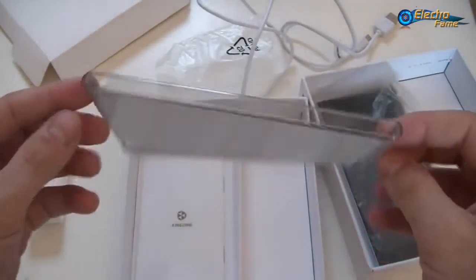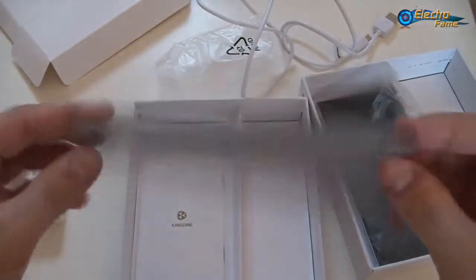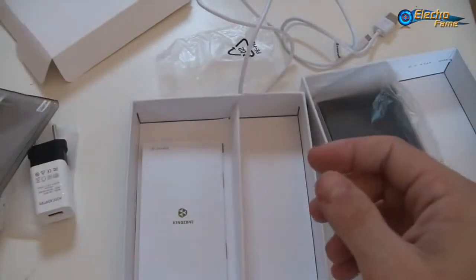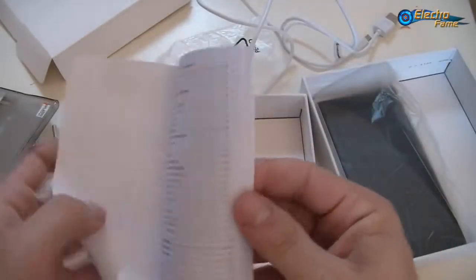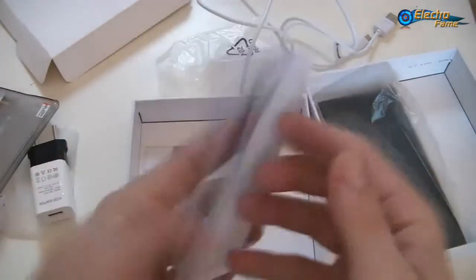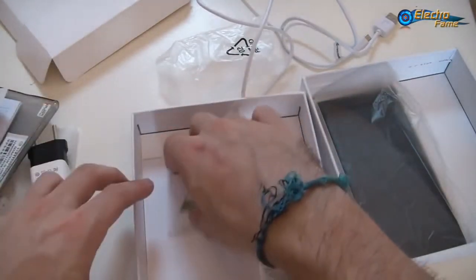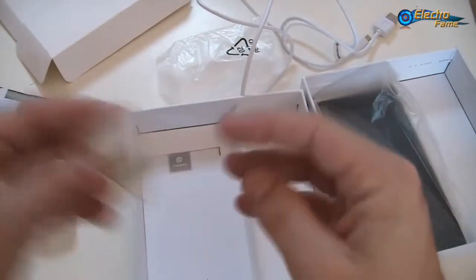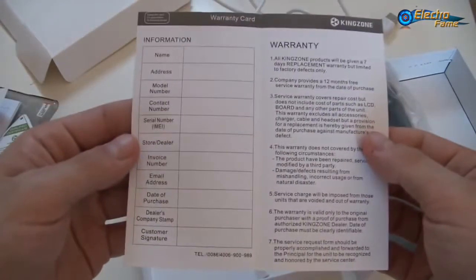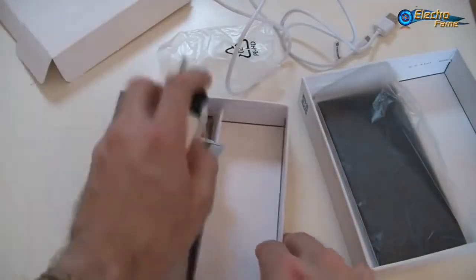So I repeat, the wireless charging S cover case is available on our website too. A free screen protector for your phone, and we have a user manual, all in English. We also have, of course, for the IMEI, the QA pass from the factory, and the warranty card. Okay. So that's it for the inside of the box, basically.